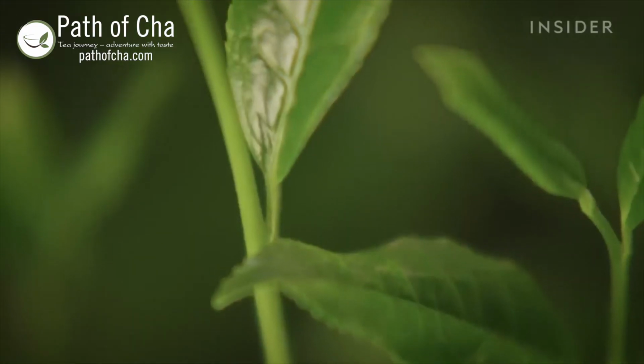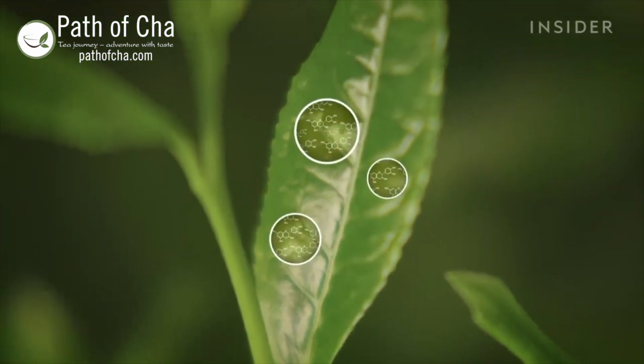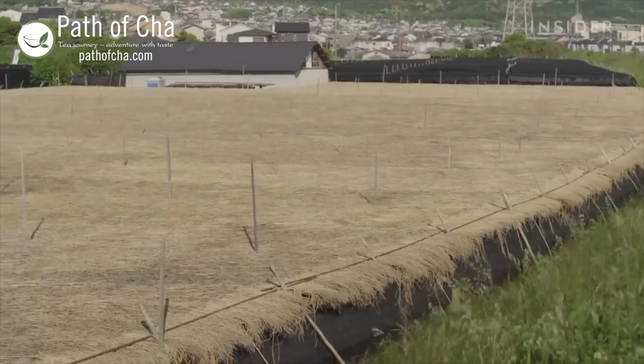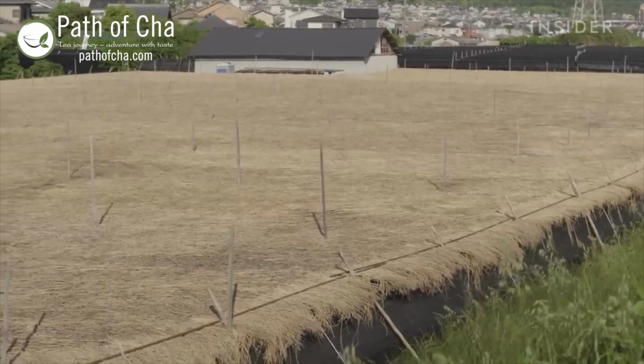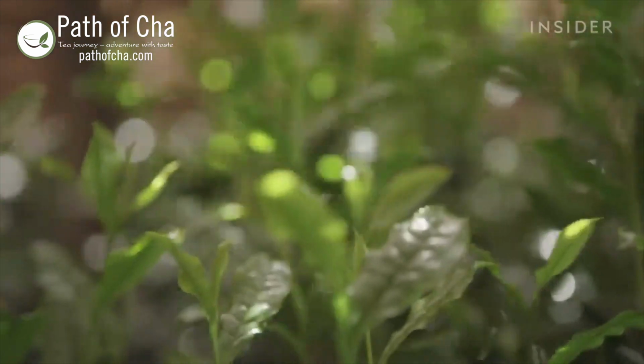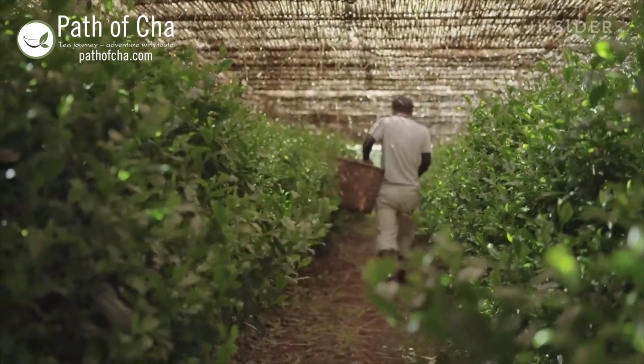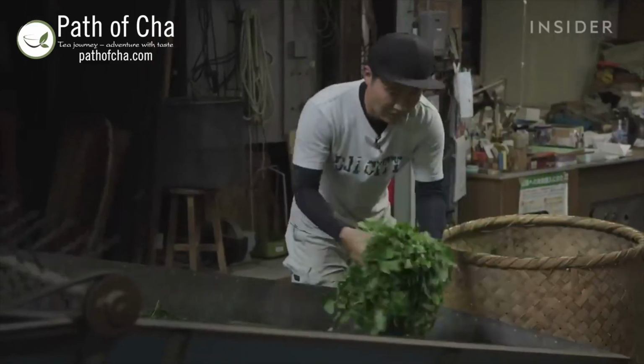Ceremonial grade matcha contains a higher level of an antioxidant called catechin and more chlorophyll than other green teas. This is as a result of the shading process and the slow grinding. While the Japanese public has long been familiar with the distinction between ceremonial grade and culinary grade matcha, it's relatively new to the rest of the world.